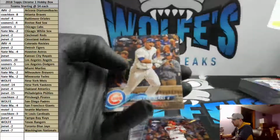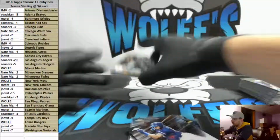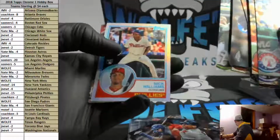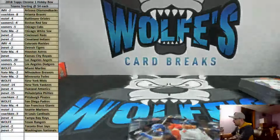Hoskins rookie. Dugo rookie, and these are all base autographs too. I don't think we hit any. No, that one redemption was purple. Let's see here, last couple cards. Devers rookie, Sims, Cato, and that is the box.